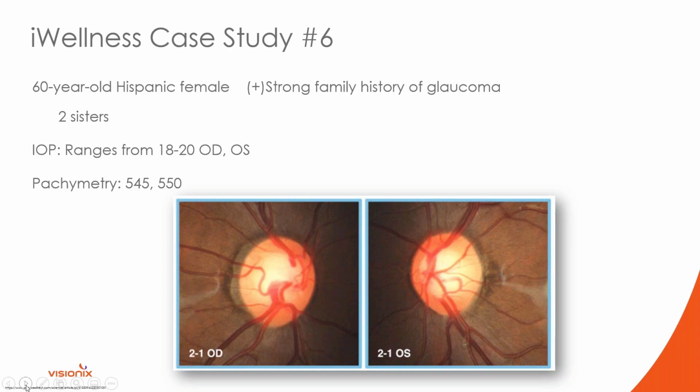Looking at these optic nerve head images, there definitely is cupping here, right? The optic nerve heads look a little bit large, but really this is something that we all face every day. We look at these and we say, is this glaucoma? Definitely there's cupping, but there are a lot of patients that just have physiological cupping that do not have glaucoma.